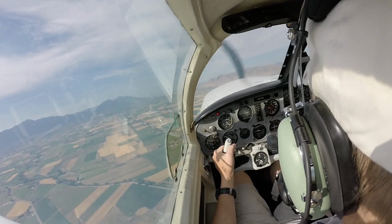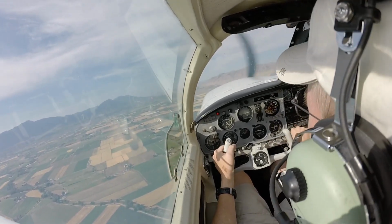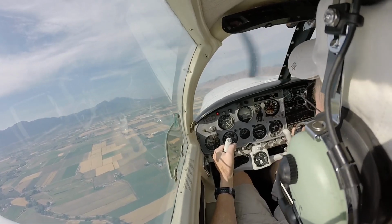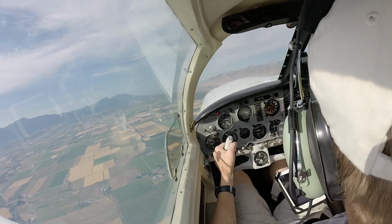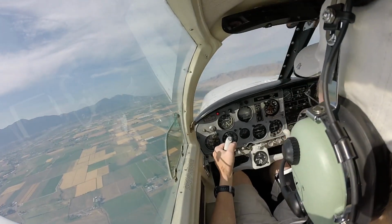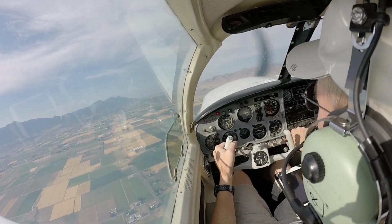So do you just leave the throttle the same all the time? Pretty much. When we do a proper cruise check, there is a little performance table that, based on your power and altitude, tells you what kind of power you want to use, how much manifold pressure you have available to you, and what RPM you should set.